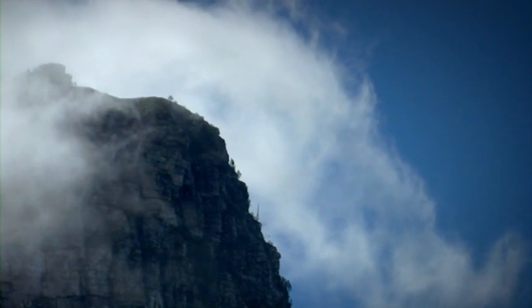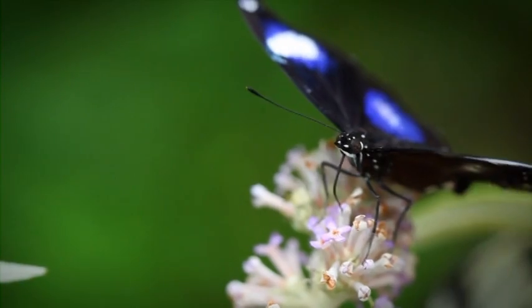Paul then takes Nadine on another kind of macro shoot with subjects that move.